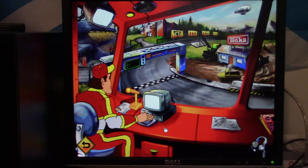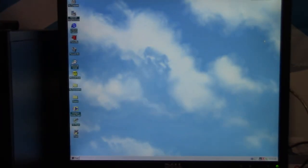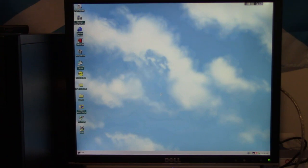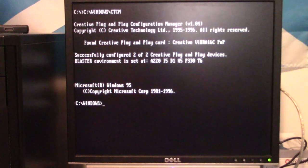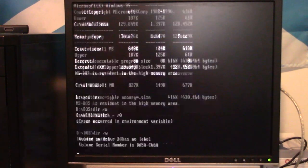Excuse me, folks. Okay, one great thing about this computer is DOS gaming is extremely compatible. So let's exit to DOS mode. There we go, loaded the Sound Blaster stuff, and we have plenty of conventional memory to mess around with. So we'll go to the DOS game directory.